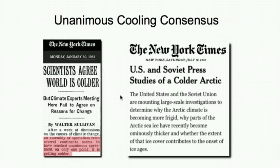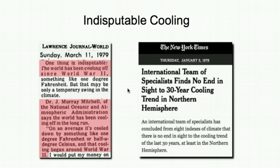So, what did other scientists believe? In 1961, the New York Times reported a unanimous consensus among scientists that Earth was cooling. And in 1970, the New York Times reported that US and Soviet scientists were worried about ominously thickening Arctic sea ice and a new ice age. In the late 1970s, scientists said that global cooling is indisputable.